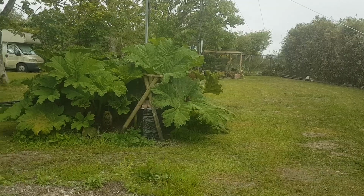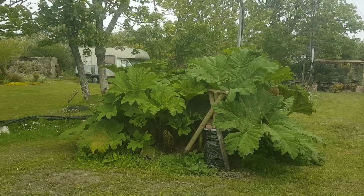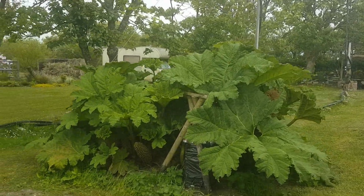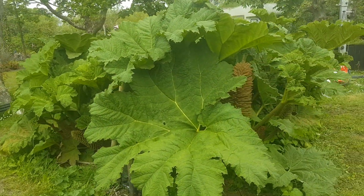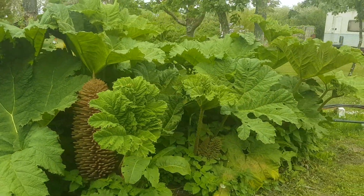Again, everything's just parched. You can't water everything. We spent Friday watering the garden, and it's just mad. The gunnera has done unbelievably well, because we haven't had the rain, and the gunnera is probably the best it's been. As you can see, it really is impressive this year.